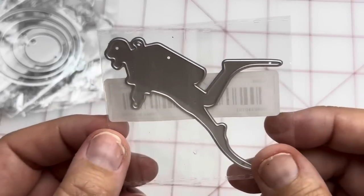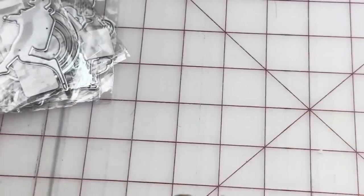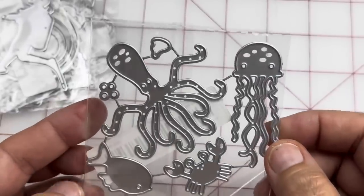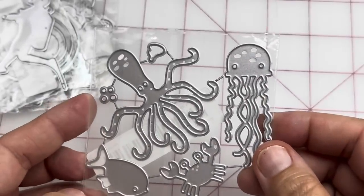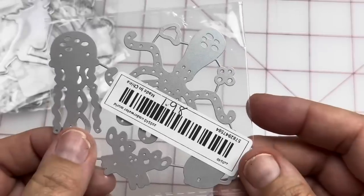Oh my word. This guy is so cool. The scuba diver, 89 cents. And again, more of the beach theme, because I have a beach thing. These are wonderful. Look at these die cuts. I can't wait to do a few of these. I probably should have waited.